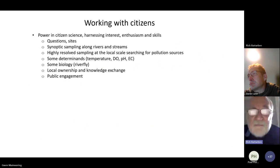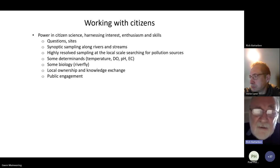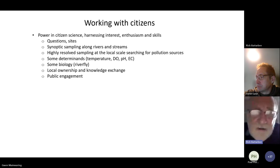So this is mainly the final thoughts about the importance of working with the citizens, and the strengths and weaknesses: harnessing interest, enthusiasm, skills, identifying important questions of the site, synoptic sampling, resolving things at the local scale, helping them measure some determinants that can be measured accurately, and some biology can be done using local owners, and knowledge exchange, and of course getting the message out to the wider public. So these are the things that I've experienced in our iWharfe work.